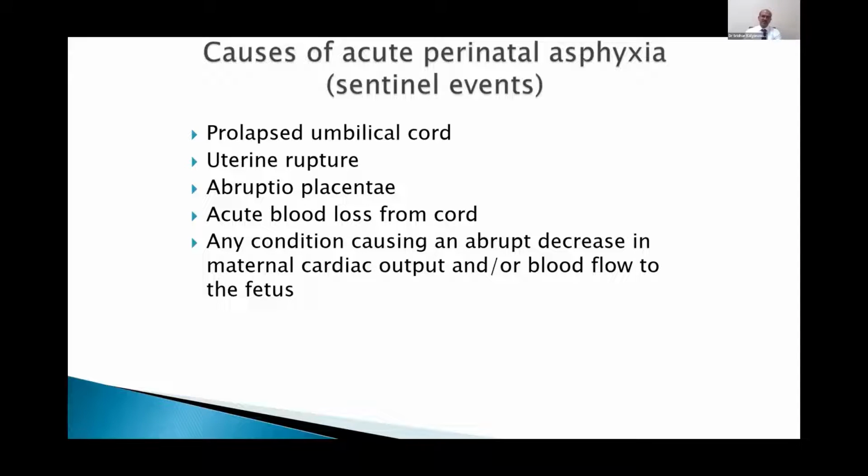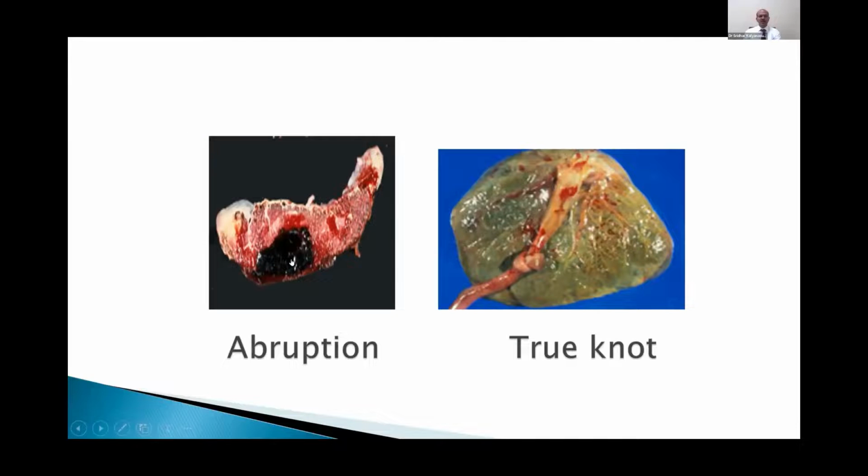The key here is to recognize it early, and it's basically a matter of luck where the mother happens to be in the right place at the right time. So this is an abruption where there is a collection of blood behind the placenta, the retroplacental clot. When the placenta is lifted off, there is actually no effective gas exchange that can go to the baby, and so the baby is asphyxiated.